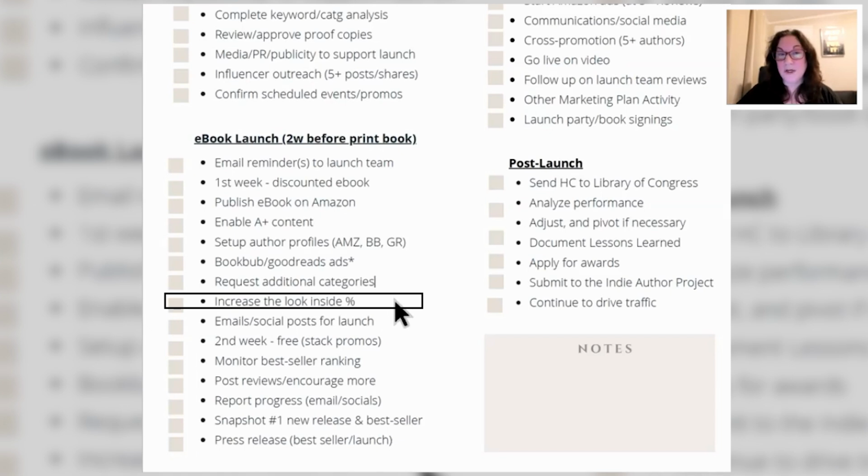the look inside functionality. I don't know if you've ever gone into Amazon and clicked on a book and you find there's the cover, there's the title page, a dedication, and then there's the back cover. And I'm like, how do I even see anything about what the book is about? So in order for that not to just cut off like that, you have to go in and create that request, that open ticket for an increase in the look inside percentage.